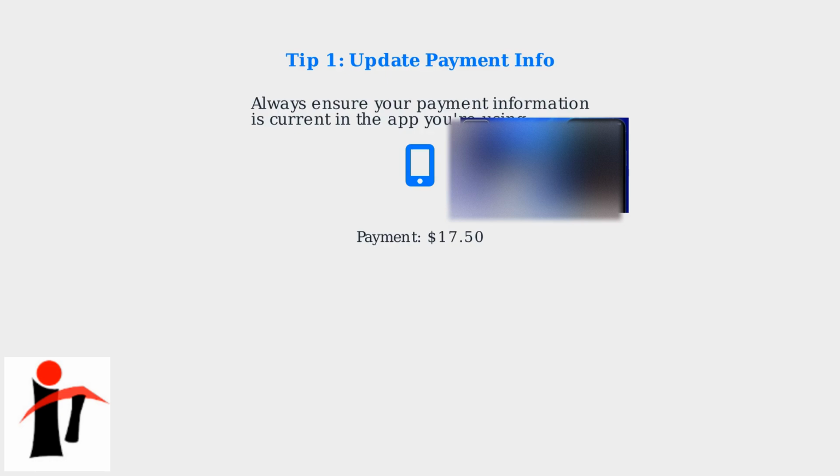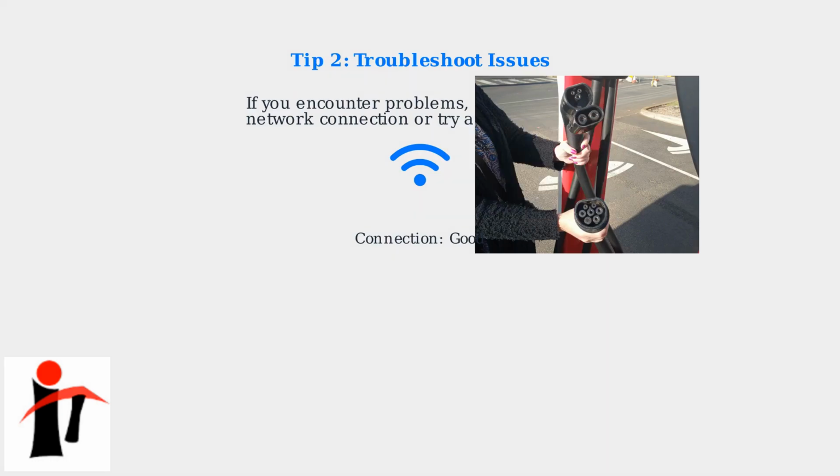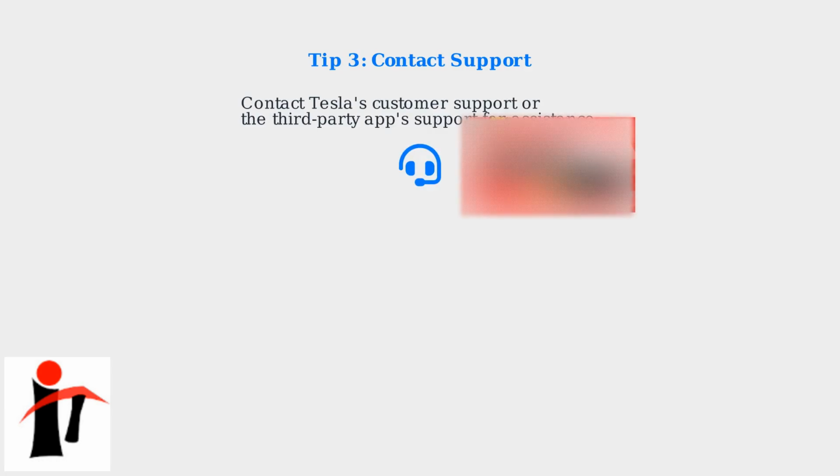Check your linked credit card or account balance regularly. If you encounter issues during charging, first check your network connection. Poor connectivity can prevent the app from communicating with the charger. Try switching to a different charging stall, as some may have better signal or be less busy. For persistent issues, contact Tesla's customer support through their app or website. If using a third-party app, reach out to their support team. Provide details about your location, app version, and error messages to get faster help.